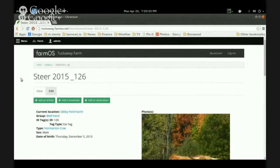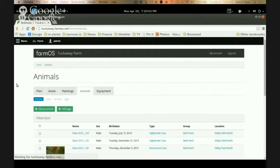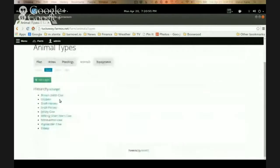We're also leveraging the taxonomy module of Drupal very heavily. That's for categorization and basically just large, hierarchical vocabularies of things. So an example of that would be animal types. If I go back to the animals list and see the types, these are all essentially taxonomy terms that are used to describe animals.